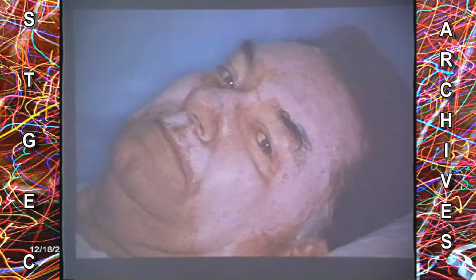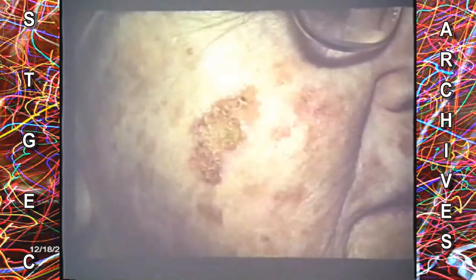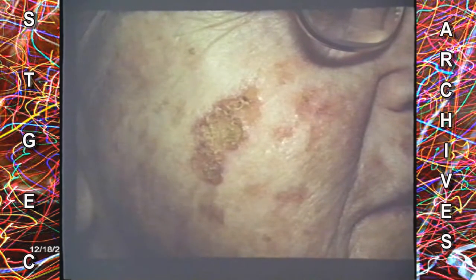This is an example of a chemical peel, trichloroacetic acid, and it kind of gives you a white frosting, and then the skin desquamates and the superficial actinic keratosis goes with it. Now, leaving actinic keratosis and going on to what we call squamous cell carcinoma in situ, or Bowen's disease.